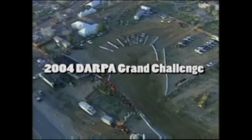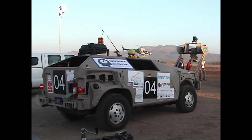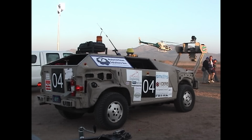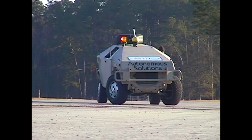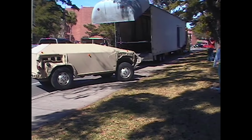So we move up to about 2003, and the first ever DARPA Grand Challenge rolls around. Now here's our initial entry. Looks a lot like a Cybertruck, doesn't it, guys? And it could drive itself.